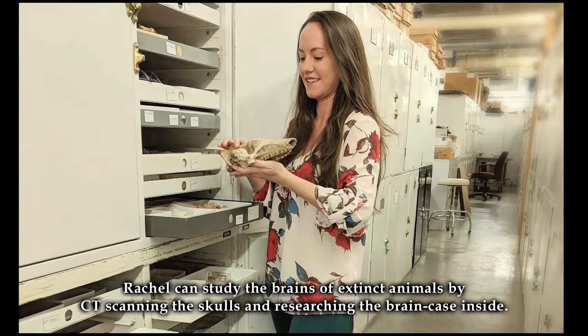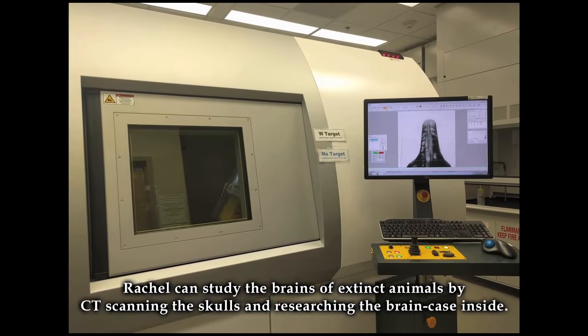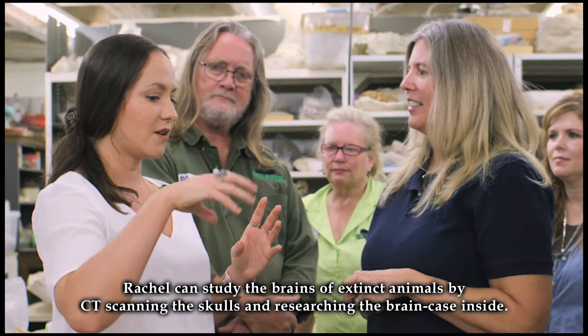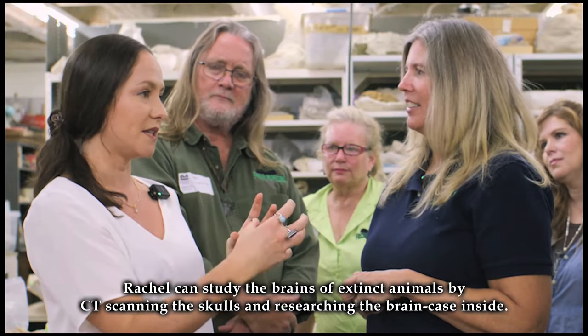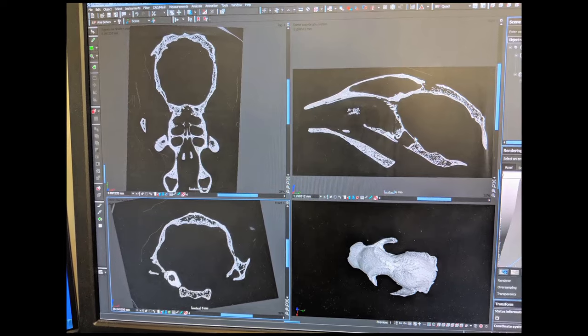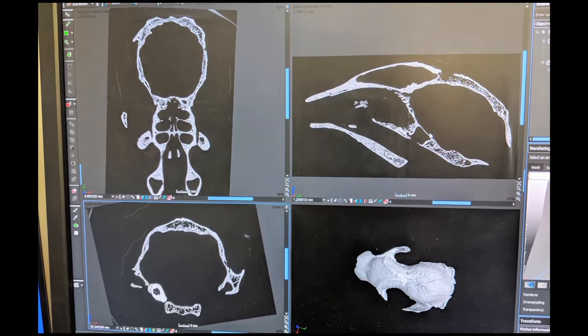The brains don't actually preserve, but you can X-ray, CT scan, three-dimensionally preserved skulls. That's amazing. And then you color in that empty airspace within the skull and virtually extract the brain. The brain in mammals pushes up against the inside of the skull so much that it leaves impressions. So you can see the sulci and all the veins and arteries coming off, and understand their sense of smell or even locomotion. You can look at the inner ears for that.